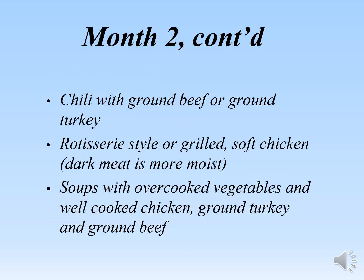Month 2 continues with chili and ground beef or ground turkey. Rotisserie style or grilled soft chicken can be added. Dark meat, of course, is more moist. Soups with overcooked vegetables and well-cooked soft meats are fine. But remember, you should only be eating a medicine cup full amount of this food once per day or so.